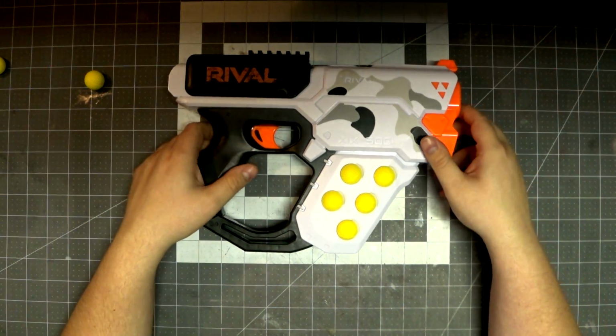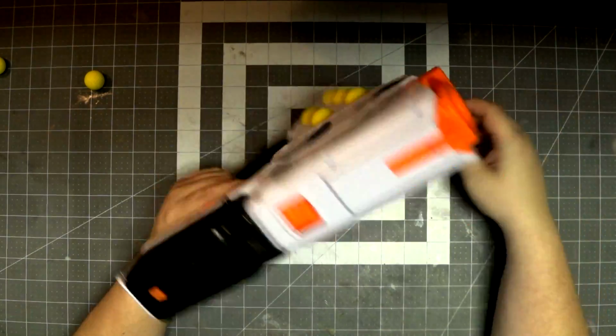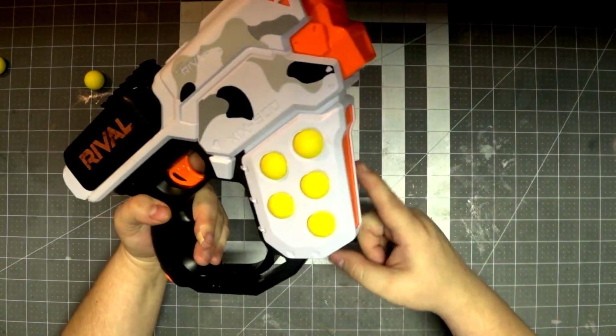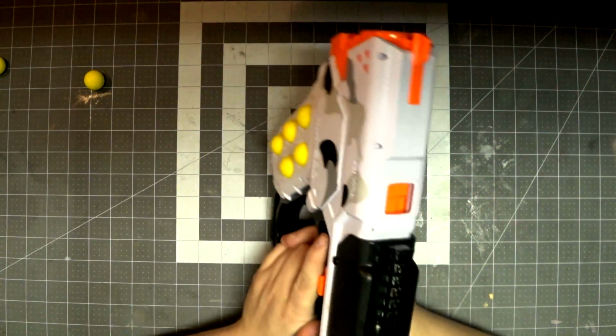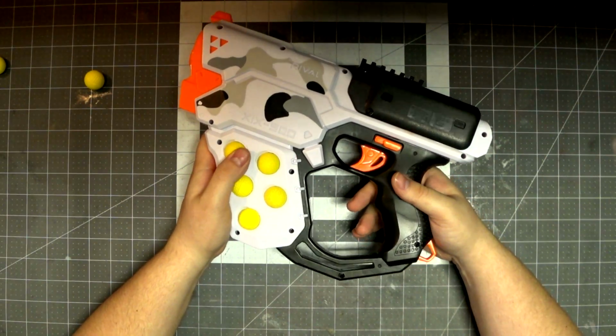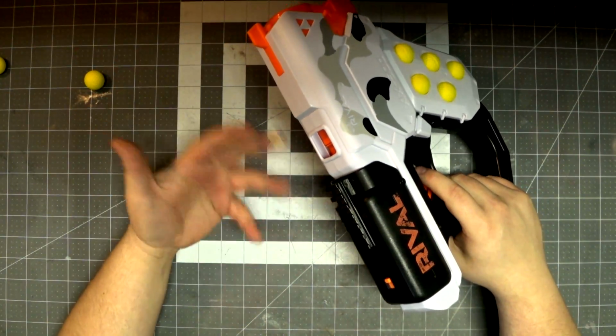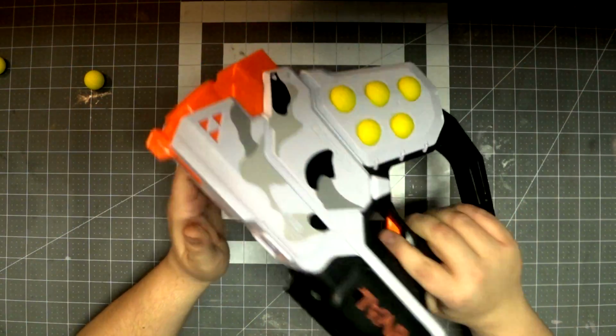Although it may be possible to take this thing and cut a magwell slot in it and have a cool little magwell up here. You can hollow this out and have that as a guide. That might be kind of cool. I don't think it's been done, but I also don't know how widespread this blaster is. I only recently just found it brand new at my local Walmart.